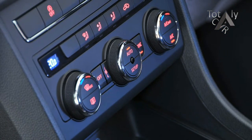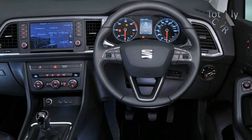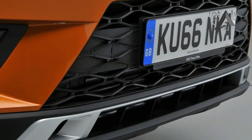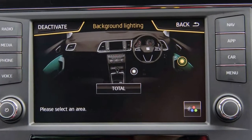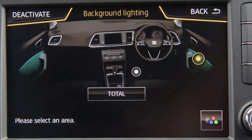The Ateca plugs that hole in style. Closely related to the Volkswagen Tiguan and the upcoming second-generation Skoda Yeti, this Spanish interpretation of the SUV looks mildly sensational and, with a very small petrol engine aboard, can be had for less than £18,000. That makes it cheaper to buy than the equivalent entry-level Nissan Qashqai.